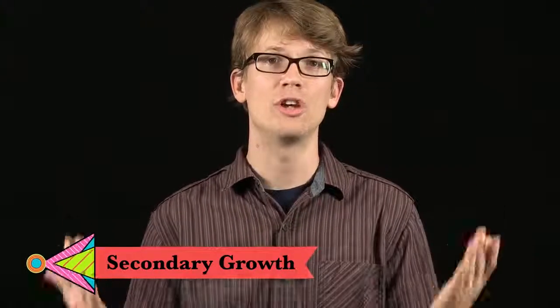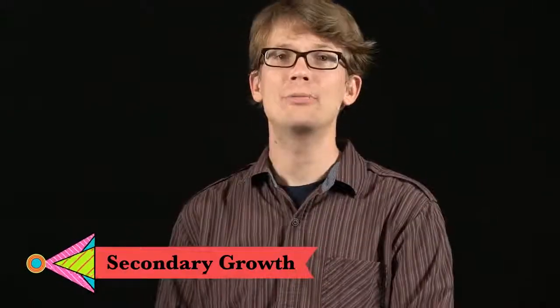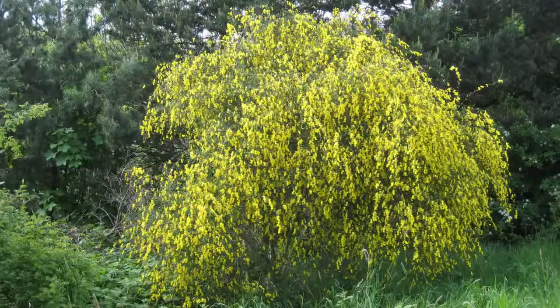But a lot of vascular plants go on to secondary growth, which allows them to grow not just taller, but wider. This is made possible by the development of additional tissues, particularly woody tissues. These are your woody plants, which include shrubs and bark-covered vines called lianas, and of course, your trees.